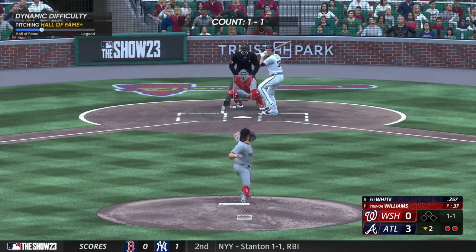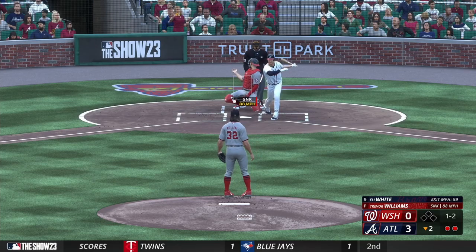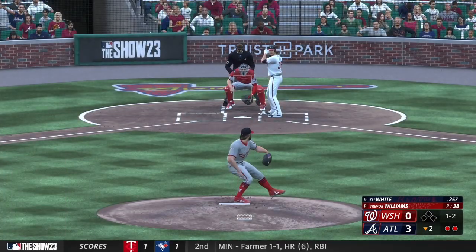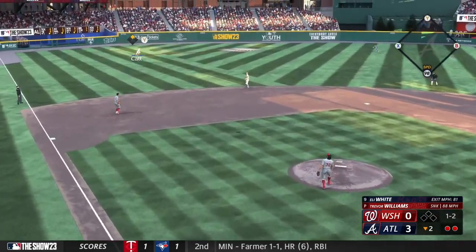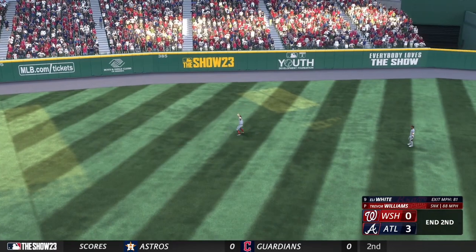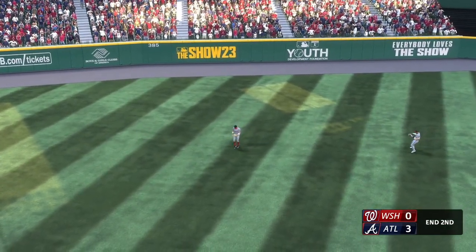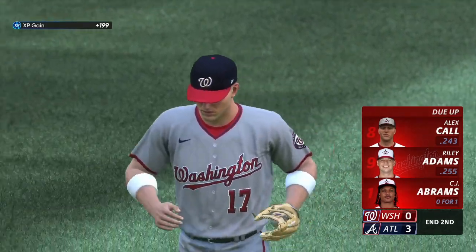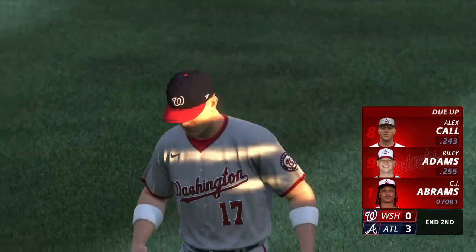Eli White will hit next. The pitch. This one high in the air to left center. Call sizes this one up and makes the play, and that's out number 3. Braves go down quickly here, but they're on top by a count of 3-0.